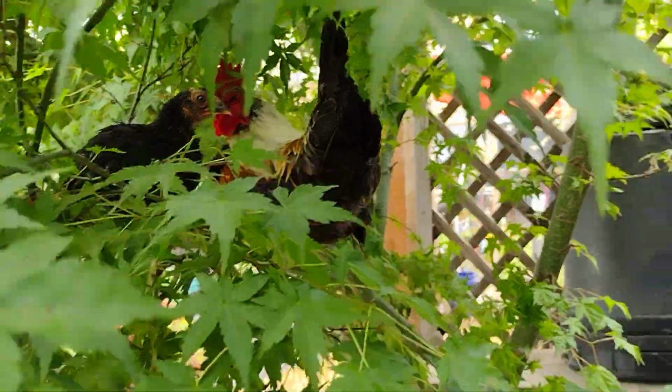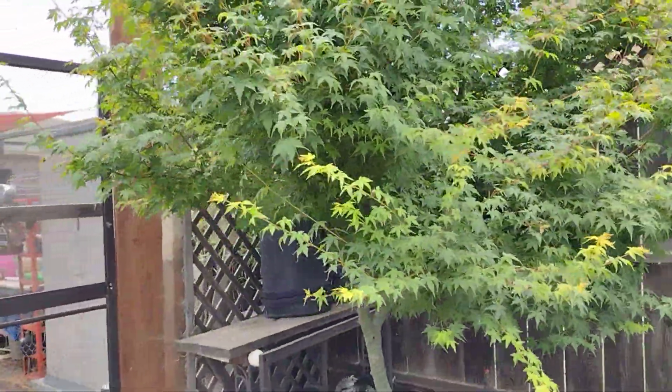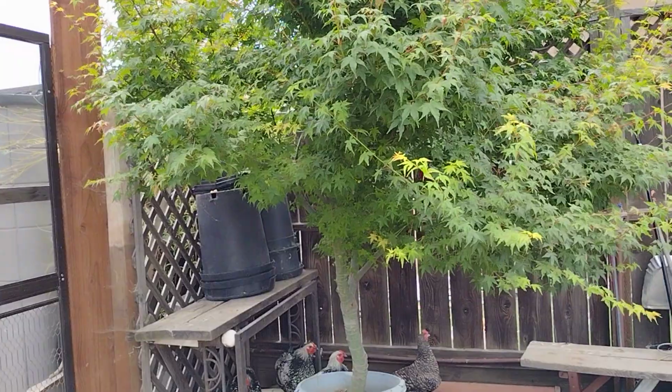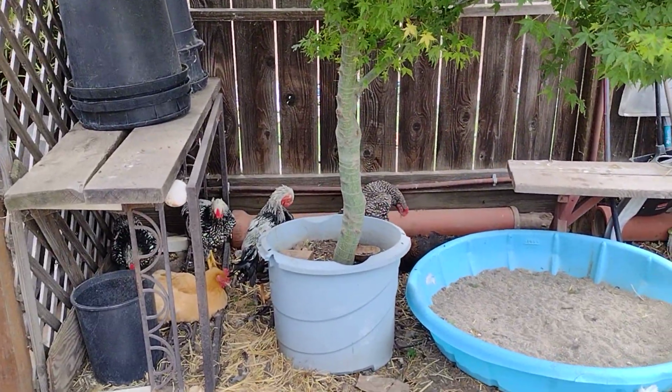So yes, trees are good inside your chicken run if you can have them. It's very helpful for your chickens to have a cool spot to rest and relax. Look at them. That's their favorite spot in there.